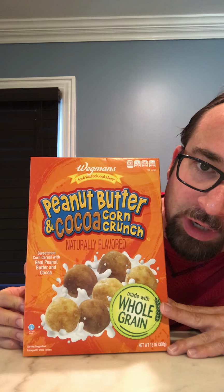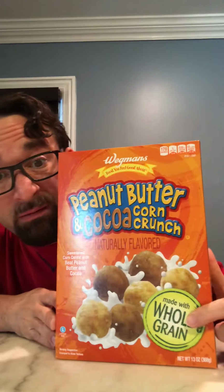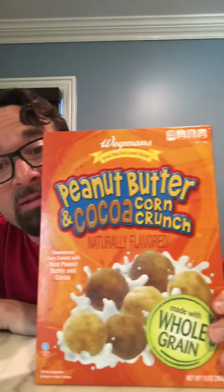Peanut butter and cocoa corn crunch. Made with whole grain. 170 calories. 12 grams of sugar. The sodium is high. 1 gram of saturated fat. You never even see that statistic on the front of a box.